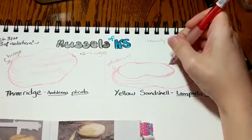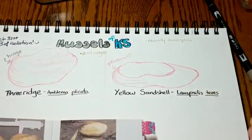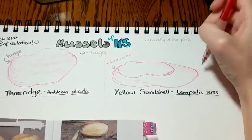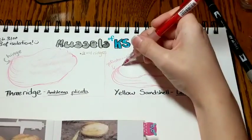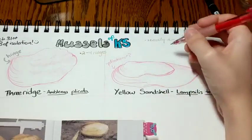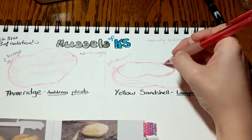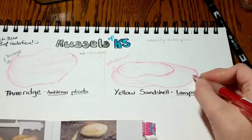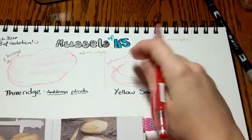Okay, great. Awesome. Cool. So there's our mussel shell. We've got, again, more of this contouring over here. And I'm just going to loosely sketch in a couple more of these lines to show that the plications are totally on the shell in these other places too. They're just maybe not as prominent. So that's okay. Cool. So that's our yellow sand shell.